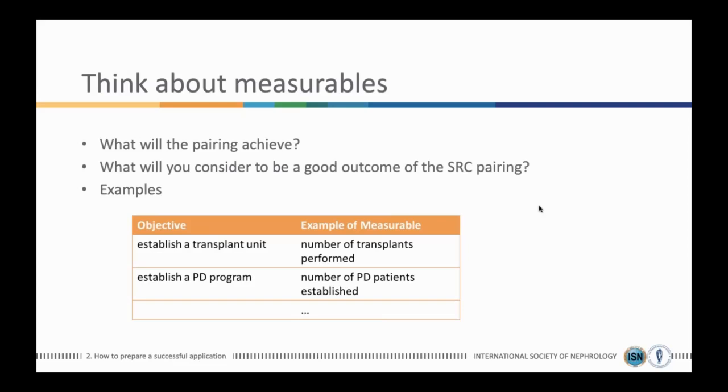Again, remembering that the Sister Renal Centre programs are there to get things going. They're not going to support activities forever. And so centres, as they become established, will obviously be in a circumstance where they may be looking for funding locally and regionally. And so having that sort of data is going to be useful for them as well as for us to assess progress.